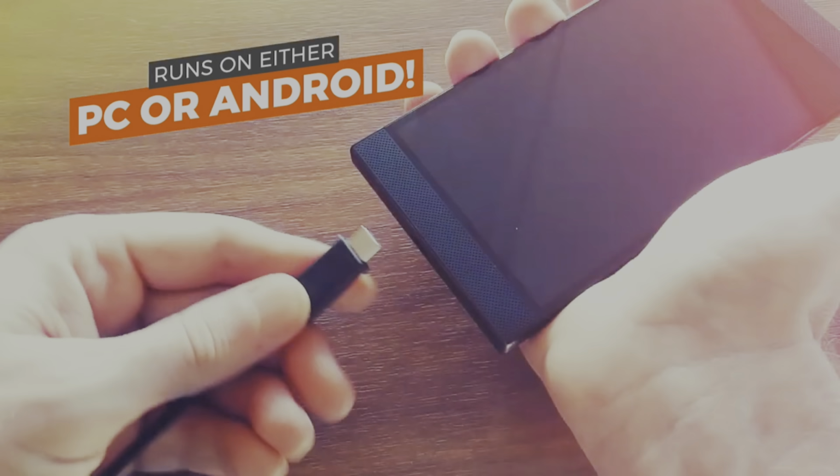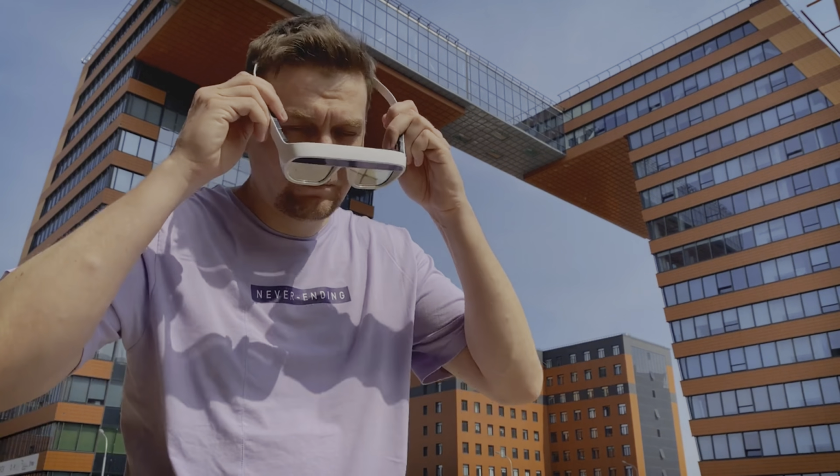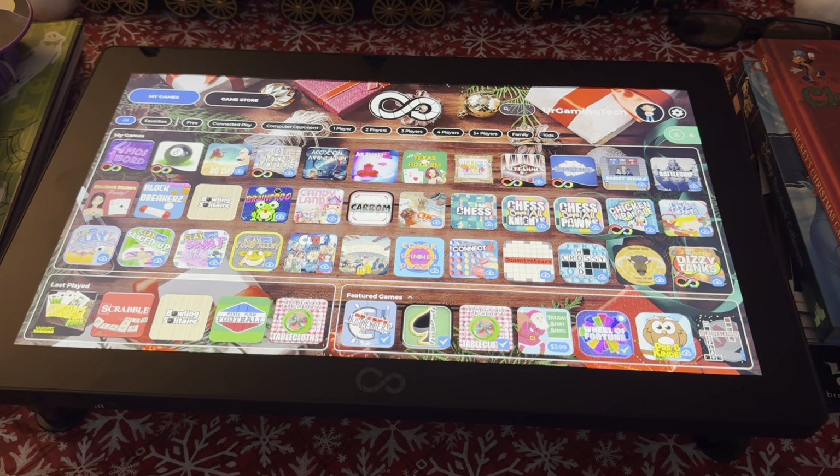Again, I'm a huge 3D fan, and this is kind of the evolution of that with these glasses, and it's super cool. The local multiplayer style to play these games is where I think this thing shines. So TiltFive coming in at number 9. The next one here coming in at number 8 is the Infinity Game Board.